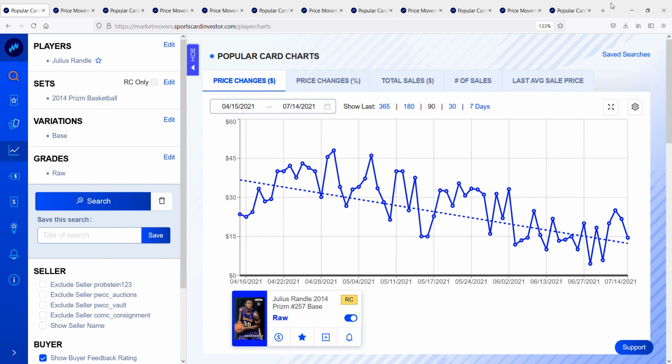Now, before we move on to the picks, I want to share a success story from last week. In that video, I talked about Julius Randle of the New York Knicks. I thought he was undervalued. I continue to think he's undervalued because his cards had dipped so much after the playoffs ended. He had such an amazing season, but then the Knicks got knocked out of the playoffs in the first round by Trae Young and the Hawks.